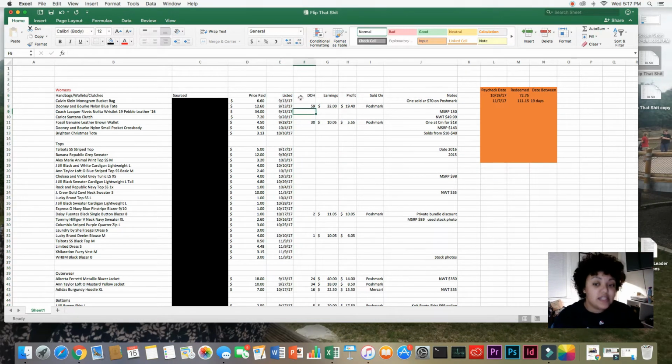So then I have the day I listed it on, which I think definitely helps because you realize how long you've sat on a certain piece of inventory. And then I have date on hand, which shows me when did I list it, when did I sell it.